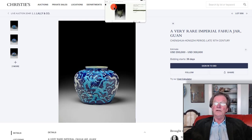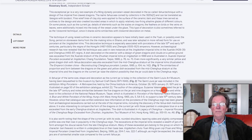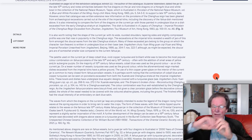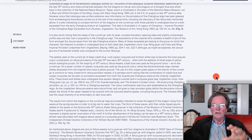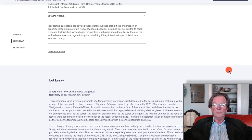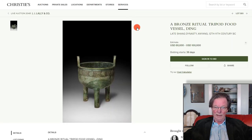And there's a bit of an essay on it here at the bottom that you can go and read all about faux-aux and the palette and how they made them and how they laid the clay on and how they carved them and glazed them and so forth. Very, very good article. And it was written by Rosemary Scott, who always does, she's one of the great researchers in the world when it comes to catalog entries.